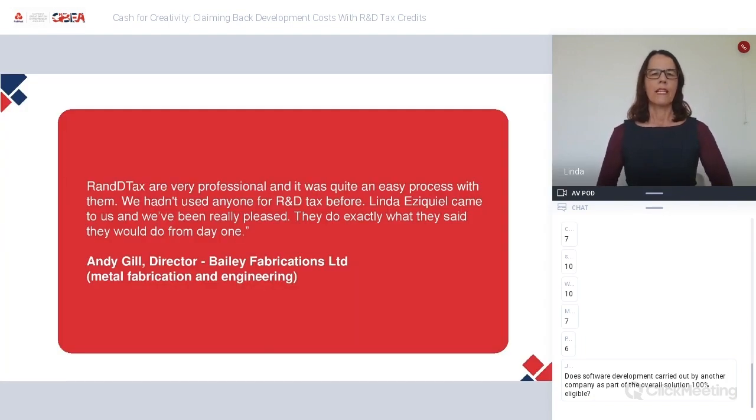Last one, Bailey Fabrications Limited. So they don't actually make, they engineer wrought iron and iron things such as spiral staircases, bridges, balconies, and they've got to work out how to make the engineering work aesthetically and structurally, and sometimes how to fit things, let's say a balcony to 100 flats efficiently and easily, and there's R&D in all of that.